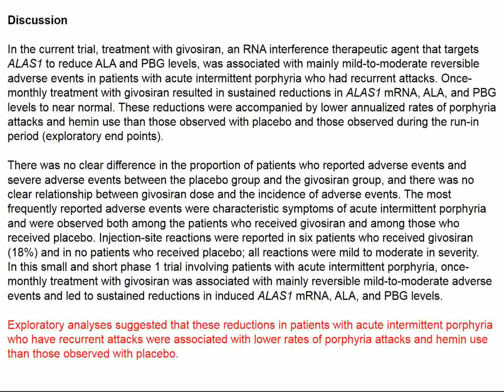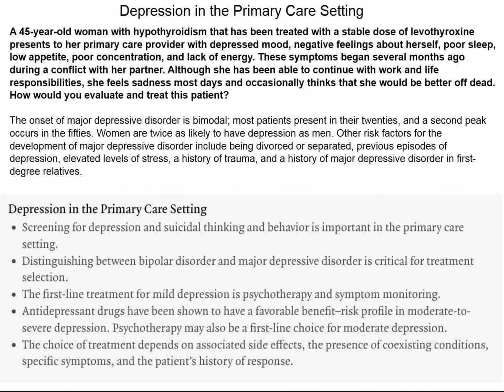So this exploratory analysis suggested that there were reductions in patients' attacks of acute intermittent porphyria. Some of you will know that King George III, the adversary of the Americans in the War of Independence, putatively had acute intermittent porphyria, which some historians believe accounted for his occasionally bizarre behavior. Although Prince Charles thinks that he was a pretty good king. He's been cited as having said that.